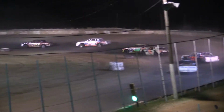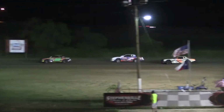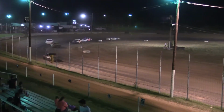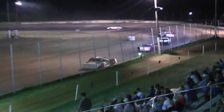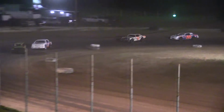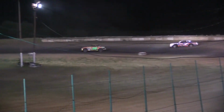Broussard, your leader, followed up by the 7M of Gary Miller. I'm sorry, that is the 7 of Ricky Sessions. Broussard. Here comes David Bonham in second, followed up by Ricky Sessions in third. You got a good top 3 lineup. Down in turn number 1. Broussard, Bonham, and Sessions. Here comes the 92D of Dunn and the 55D of Dumas.